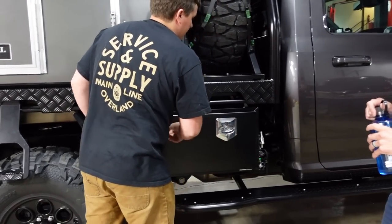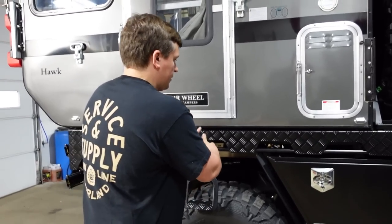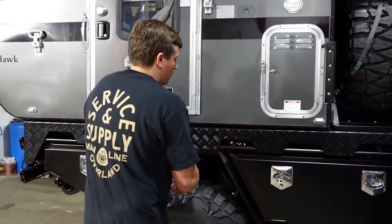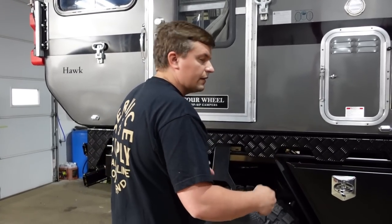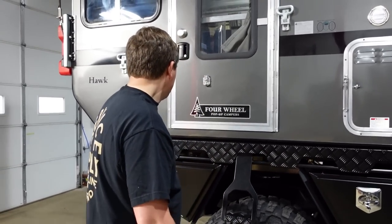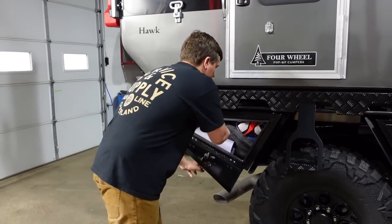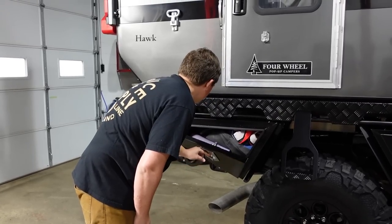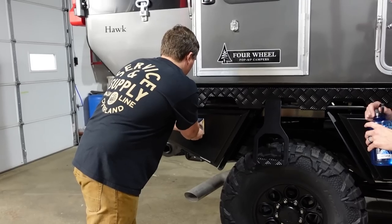These boxes are mounted to a track system, so depending on your wheel and tire size, we can actually spread them out forward or back to accommodate 37s, 40s, 35s, and make it look nice and proportional. Get a nice box in the rear. Again, some good storage, waterproof, same gutter system. Again, fully powder coated with that latch. And that is that setup.